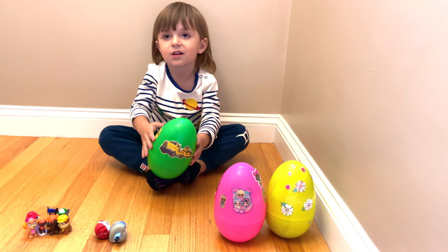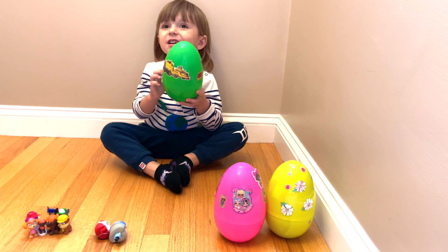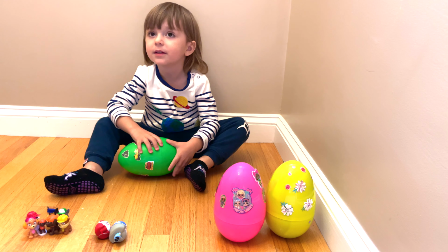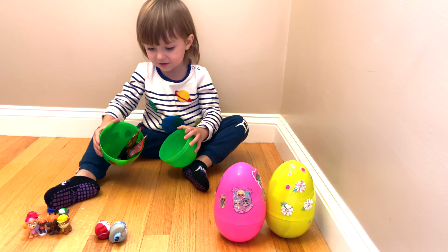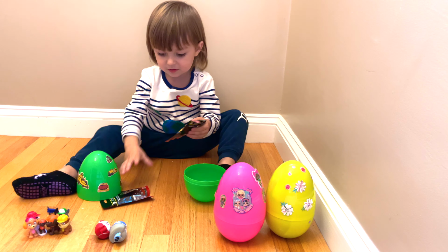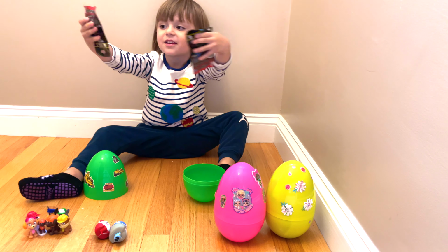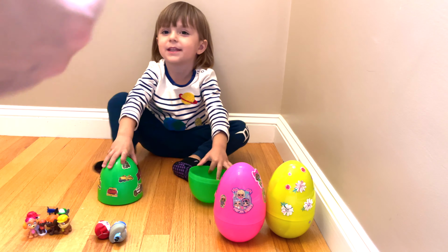Can we see the stickers? What are the trucks? Alright, so those are rescue trucks. You want to open it? Alright. No, what are those? What are those? Ooh, two transformer blind bags.